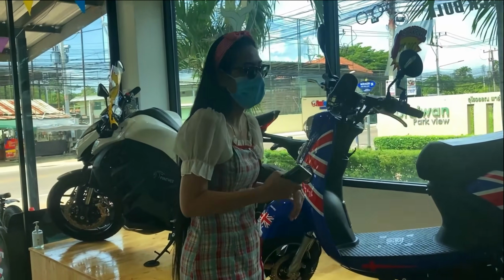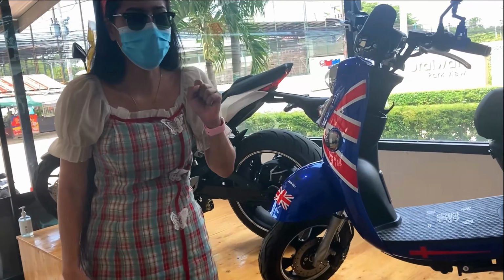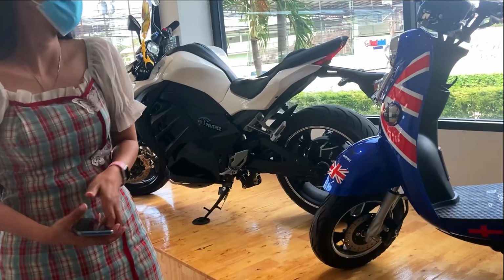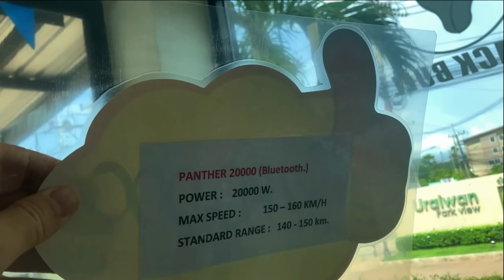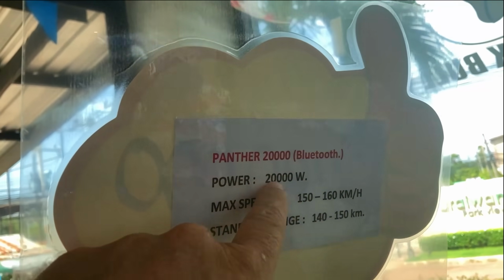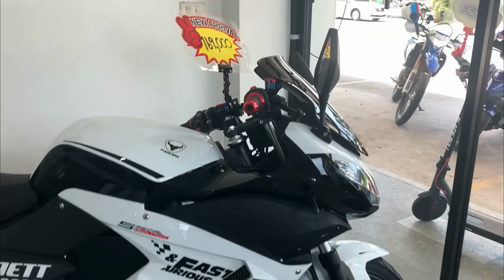So this nice lady here, she took care of us in here. She's like the proprietor. She'll show you around. But some of these bikes, 20,000 watts of power. Look at that. That's up from 2,000 watts on some of those scooters. This guy's 8,000 watts. So yeah, I was impressed to say the least.